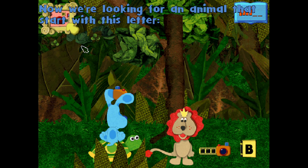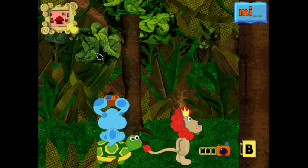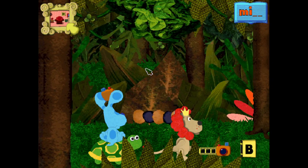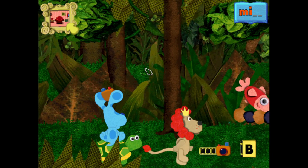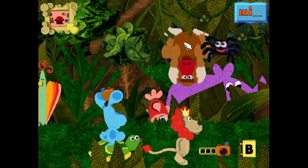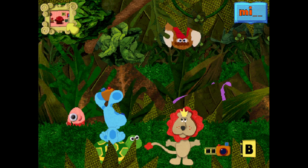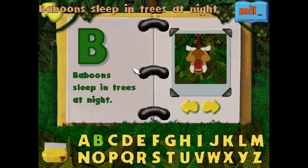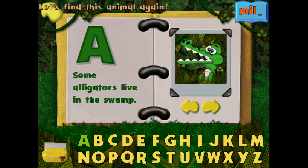Now we're looking for an animal that starts with this letter, B. That picture turned out great. Baboons sleep in trees at night. Baboon. Let's find this animal again.